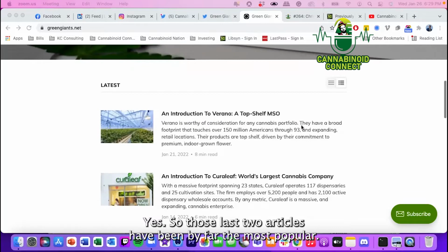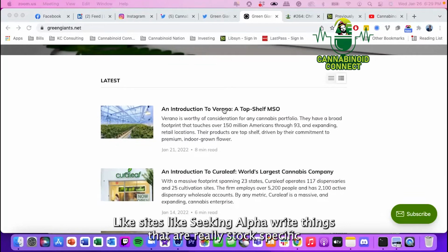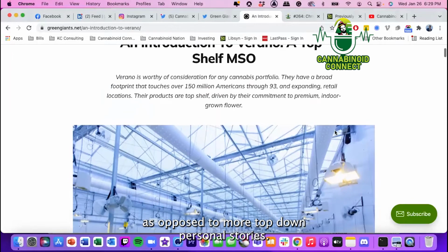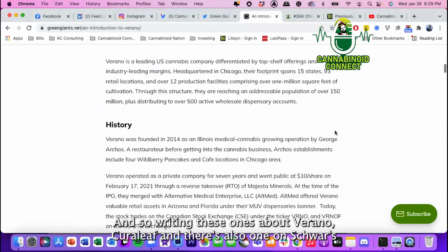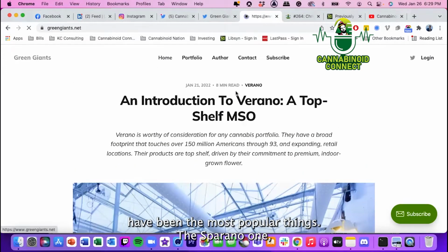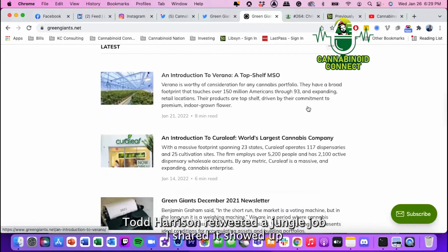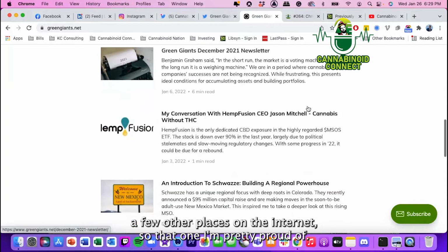Yeah, so those last two articles have been by far the most popular. There's a reason sites like Seeking Alpha write things that are really stock specific, because people want to talk about individual stocks as opposed to more top-down personal stories. And so writing these ones about Verano, Curaleaf, and there's also one on Schwaz, have been the most popular things. This Verano one, I think, is the most popular thing I've ever written in my life. Todd Harrison retweeted it. Jungle Java shared it. It showed up a few other places on the internet. So that one I'm pretty proud of.